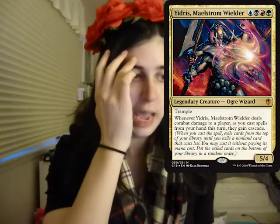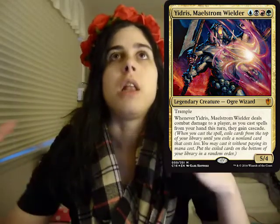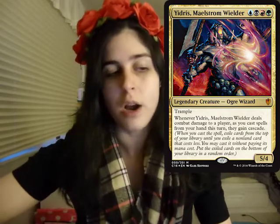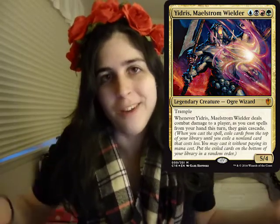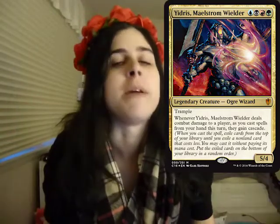This deck's interesting. I feel like Malstrong Wielder is kind of like a lesser version of Malstrong Wanderer, which is like the first card, because Malstrong Wanderer is like whenever it attacks, you just get to cascade, which is just awesome. So it's like the middle of combat and you're cascading, seems good. But this is when it deals combat damage to a player.